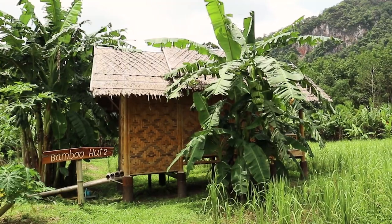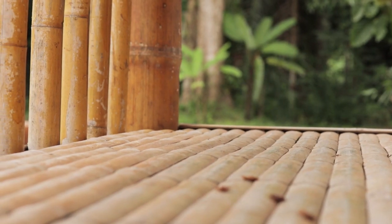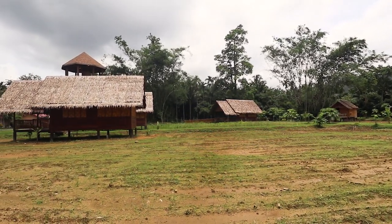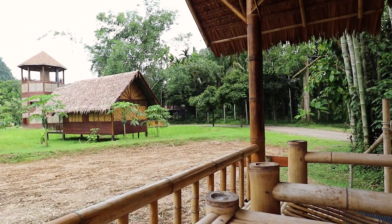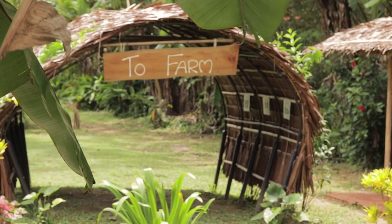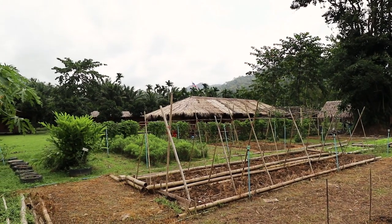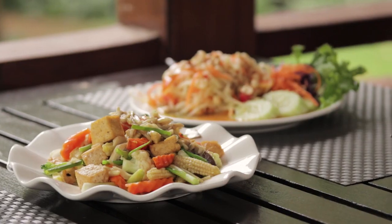You stay in bamboo huts, all made out of sustainable local materials, and these bamboo huts have no air conditioning, very limited lighting, it's all open air, and you're sleeping under mosquito nets. Our hut was right on their organic farm. They use all of the food from their organic farm, especially during the dry season. During the wet season it gets a little too wet, but they grow papayas, carrots, cucumbers, and herbs, and they use that all in their restaurant, which, by the way, is also completely eco-friendly.